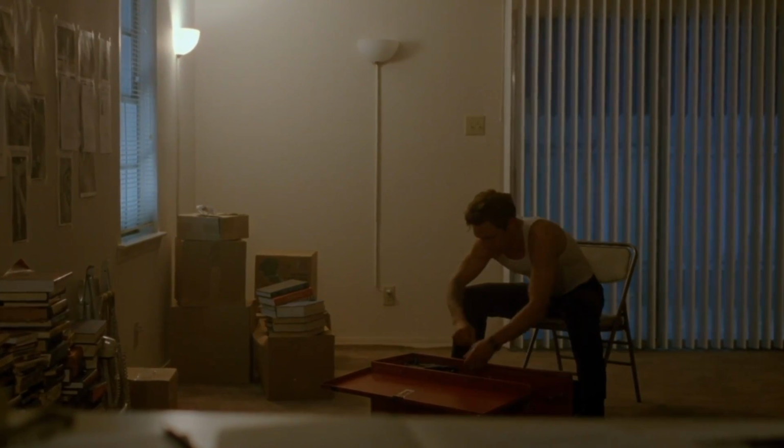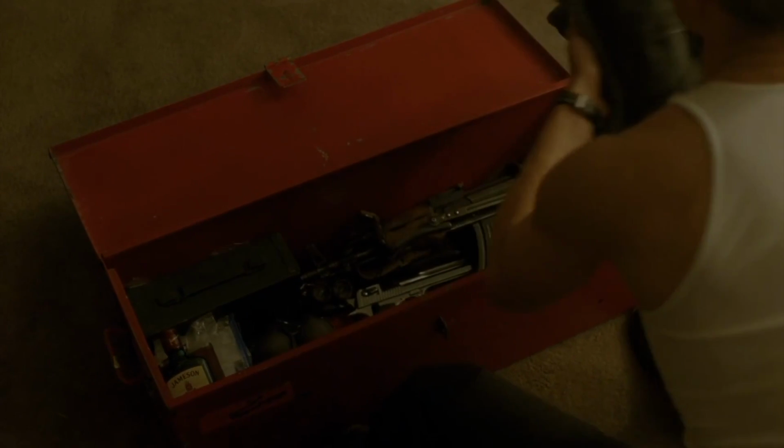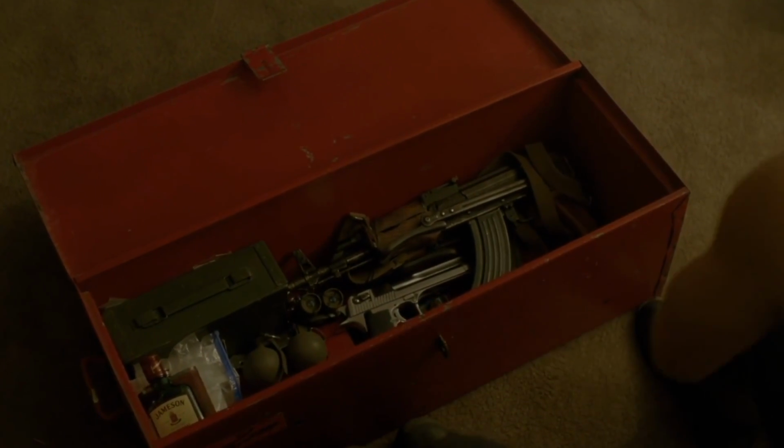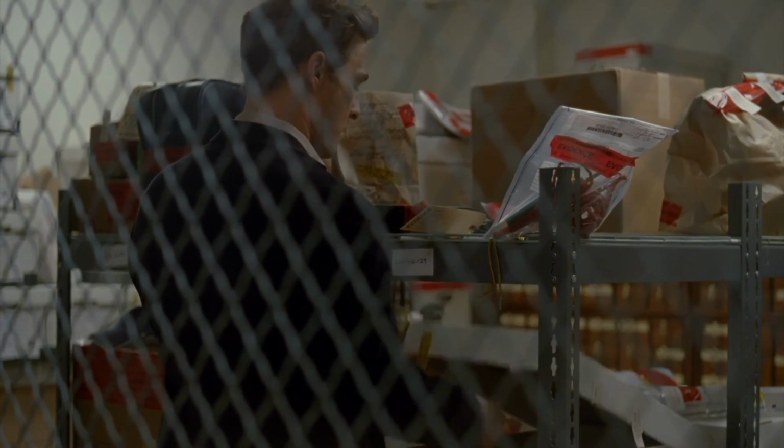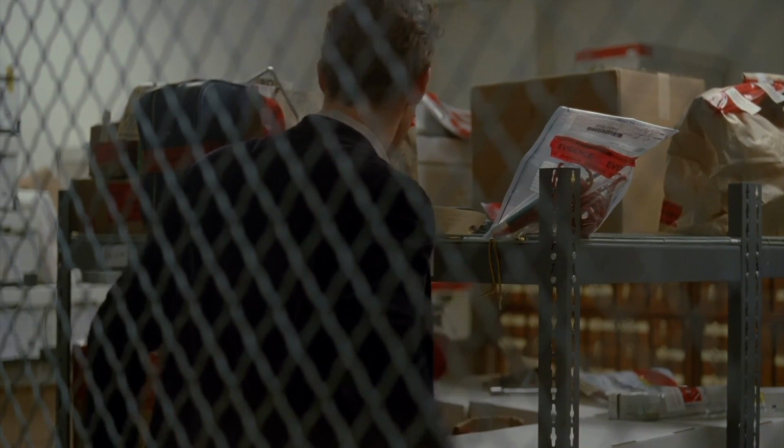We find out about Cole's old life when he was undercover, and how they both have to go above the law to get their man. An example of that is Cole stealing cocaine from the evidence locker so he doesn't show up to the meeting with his old contact empty-handed.